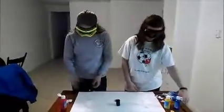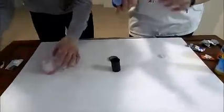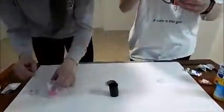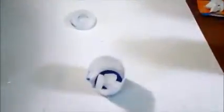Okay, trial two. How much paint are you putting in it? Not too much. No more than that. I just did enough to cover the bottom. Maybe a little bit more than that. I think that's good, Kayla. That's good. Okay. You ready? Better hurry. I know. Yeah, long time.